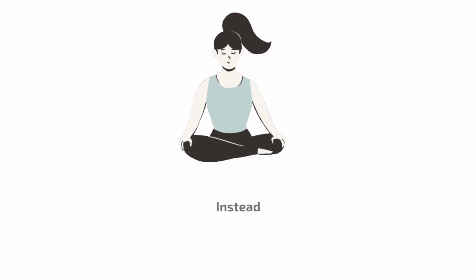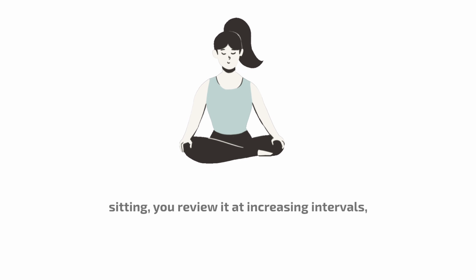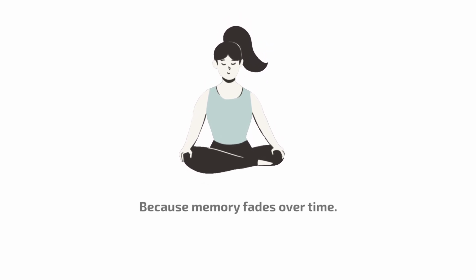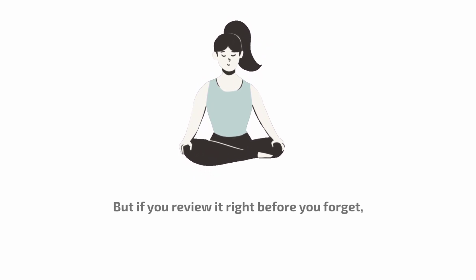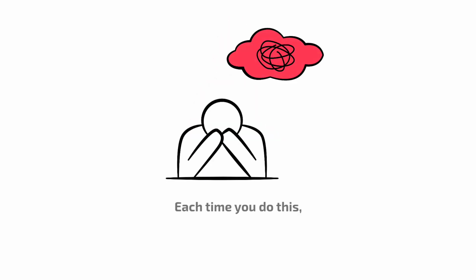you review it. Instead of cramming the same material over and over in one sitting, you review it at increasing intervals, right before you are about to forget it. Why does this work? Because memory fades over time. This is known as the forgetting curve. After you first learn something, your brain begins to forget it fast. But if you review it right before you forget, the memory becomes stronger.